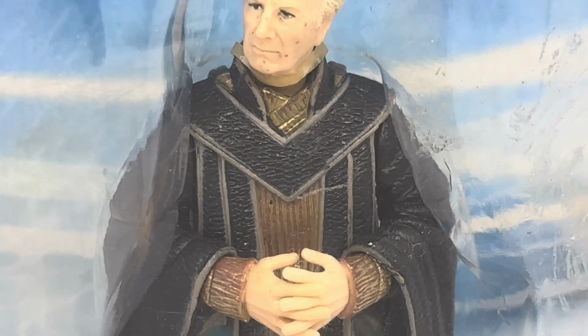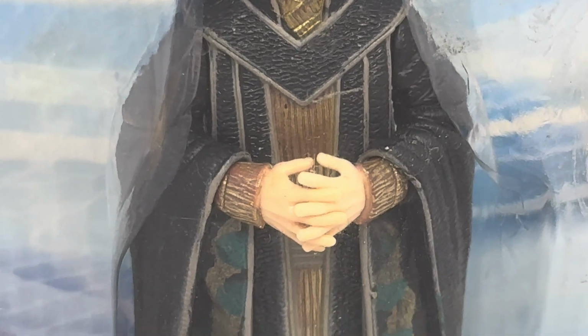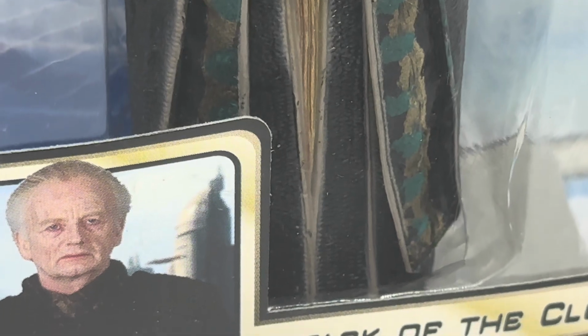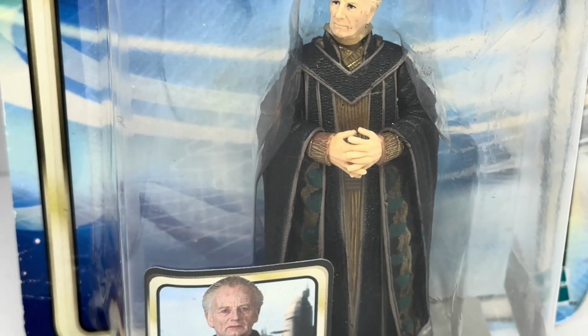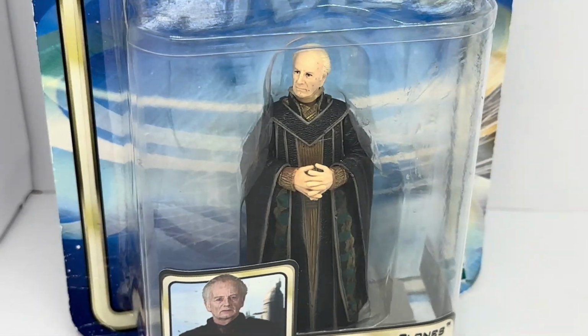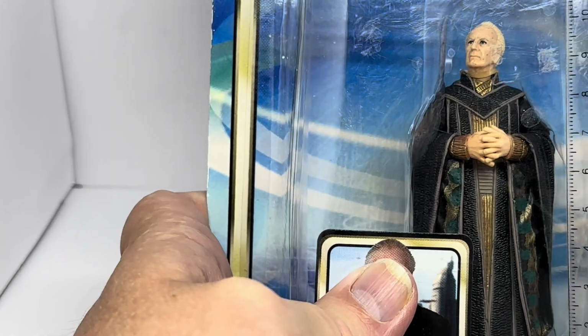And of course, he's dressed in his Chancellor robes for the Senate, and he's got his hands together as he quite often stood as Chancellor, and he's in the full Chancellor gowns. So excellent figure, excellently produced, and although I don't think there's very much articulation on this figure, I think that's probably one thing that lets it down. But before we look at that, let's have a look at the size-wise.